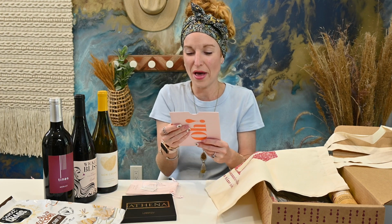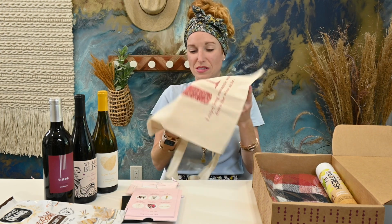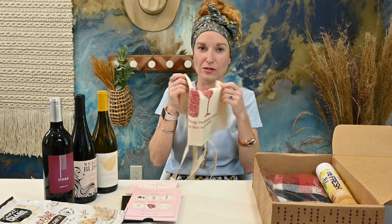Retail value for the tote bag is $18. So there's that guy. With kids, I use these all the time. I'm having to send stuff to the school. I'm sending them to the friend's house. I'm sending food to neighbors, and those bags are great to have around.